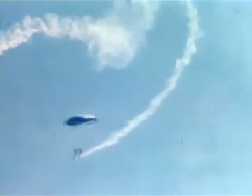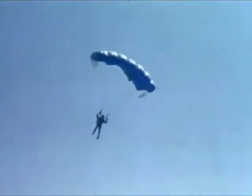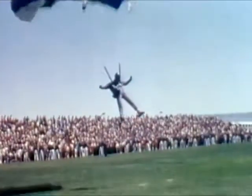The Wings of Blue take pride in saying that we can do anything an airplane can do, except, of course, go up. Hey, look at that. I think I like that. Right now, the first jumper is preparing for a beautiful stand-up landing.